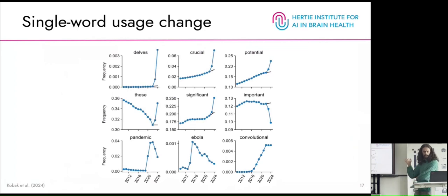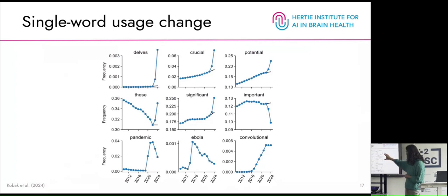You see 9 example time courses. So in each of these plots, you see the frequency of different words, how they change over the years. And all of these time courses have one commonality, and that is that they have some trend that goes in a certain direction that is then disrupted by something that seems to be an important external event. In the first 2 rows, you see examples of words that changed after 22, so after ChatGPT was released. And these words like delve, crucial, potential, significant, important, they somehow, we will look at them later in more detail.